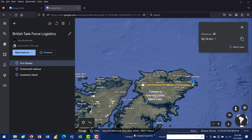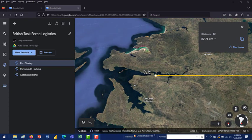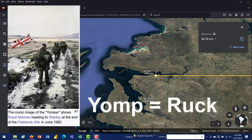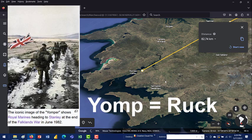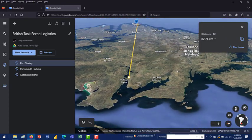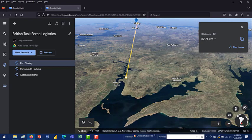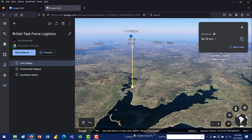So let's take a look at the elevation. Let's take a look at the yomp that the Marines made. A little factoid: the yomp is a term roughly equivalent to the U.S. military's ruck. A yomp is a slang term describing a long distance loaded march using rucksacks. So they had the ruck, and we'll talk about the loss of the Chinooks that turned this into a forced march. The line that I drew was straight line distance.